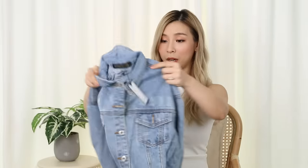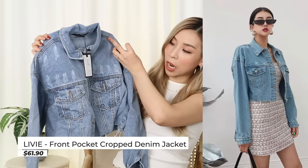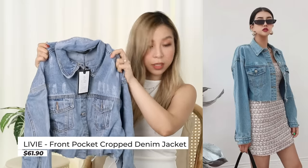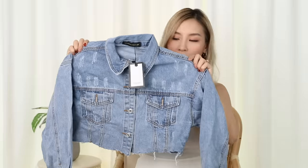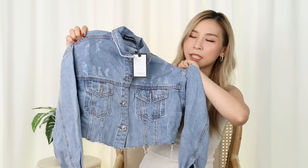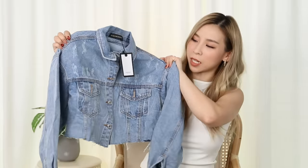Since we're on denim, here's another denim piece. It's a cropped denim jacket from the brand Livy. And it was $61.90. It's also a bit of a looser, wider fit, something a little bit more baggy. So I feel like it looks nice when you're wearing maybe a fitted top underneath. The nod of approval, guys.